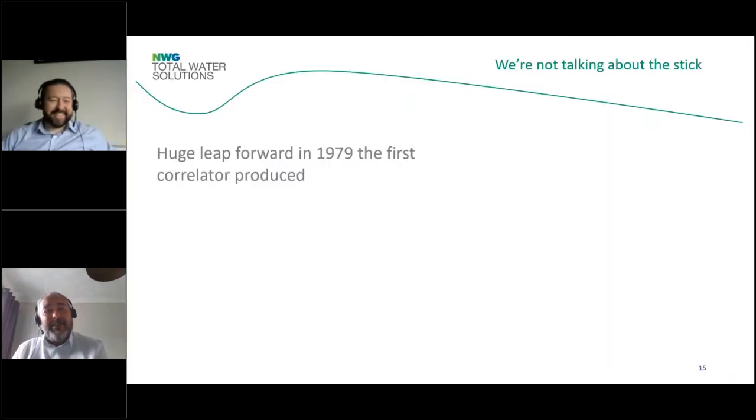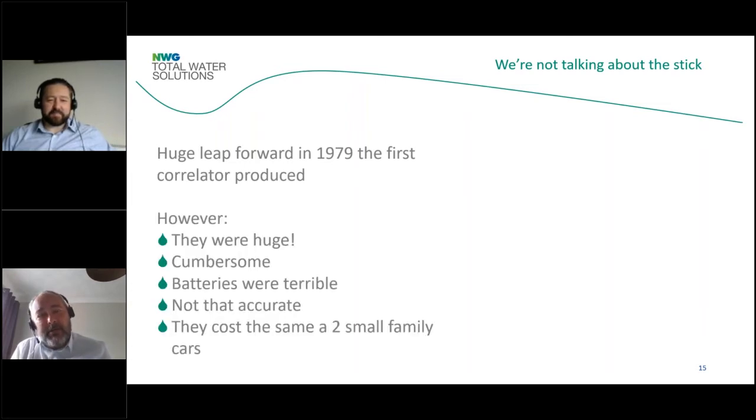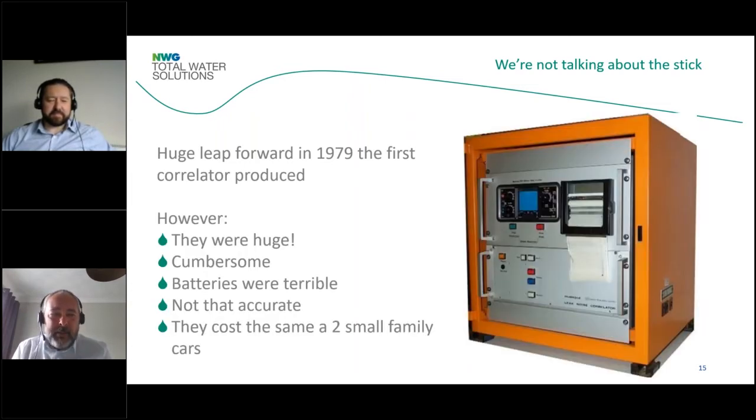So this is a correlator, which is what we use to listen for leak noises and pinpoint leak noises. This was a huge leap forward in leak detection back in 1979 when the first correlator was produced. However, they were huge, cumbersome. Batteries were terrible, not that accurate.